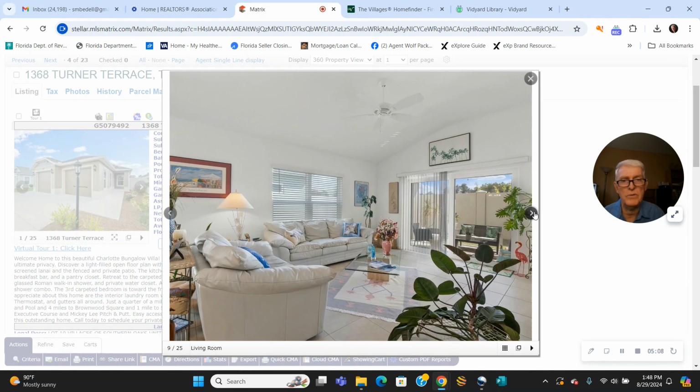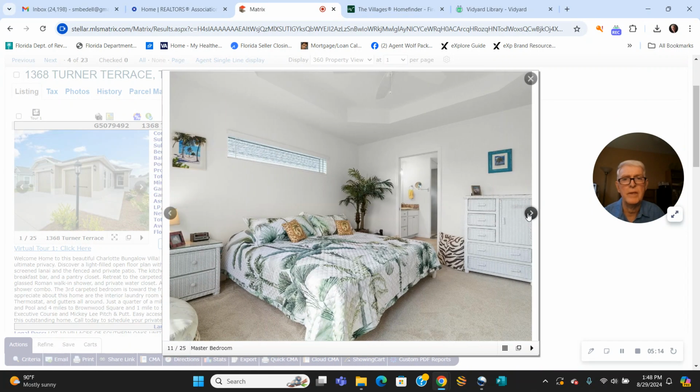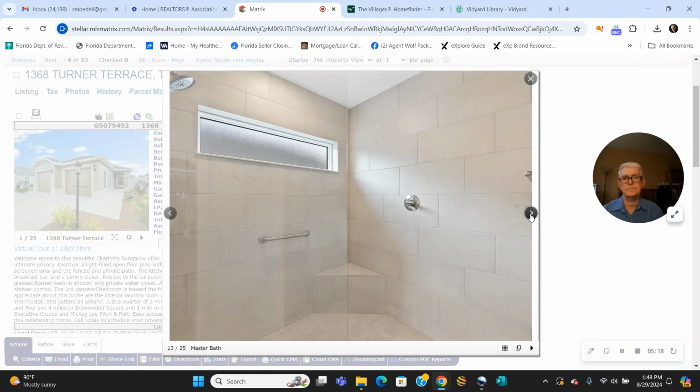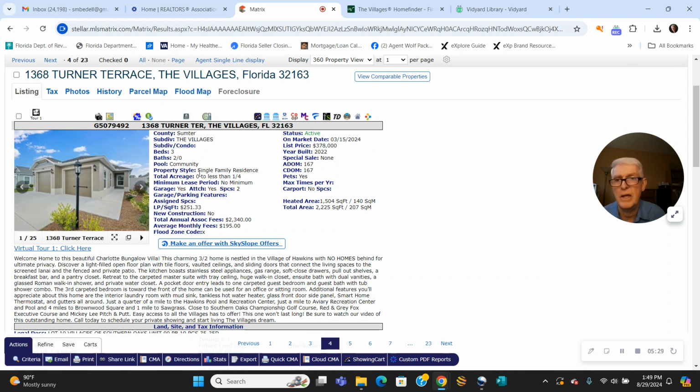But I do know they are cutting back on a lot of the little things like that. You can see a ceiling fan here that is built in. This is a really nice shower, but it doesn't look like this house has had anything upgraded either on the inside or the outside of the house. So it's pretty much a standard villa.